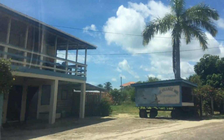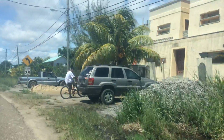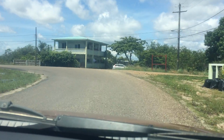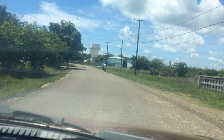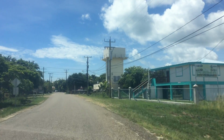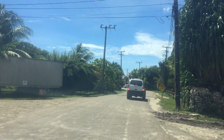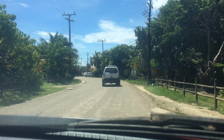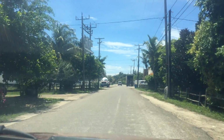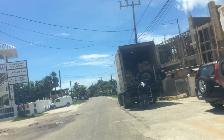Here's the Village Inn, not quite like what we're used to, but here it is. This house looks like a temple. There's the water place. It's where you pay your bills, I guess, which we need to do and haven't done yet. See electric in there too. Now we're kind of entering pretty much the town here, the village. Up here on the right is Top Value, where we get most of our groceries, and Atlantic Bank.